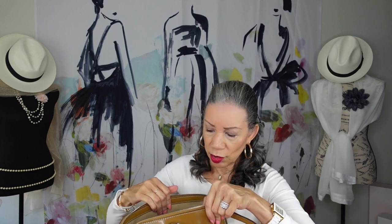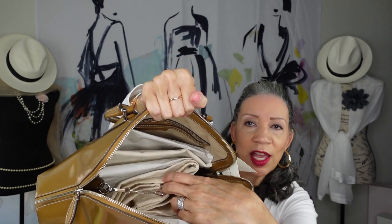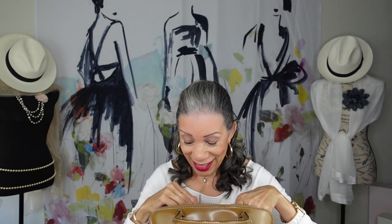And it double zips on top. Let me pull it open. That's something I like. Double zips on top. But if I can show you the inside, there's a little chain thing here. I thought that was to put your keys on. And then it dawned on me what it was for. So let me unhook it to show you what happens.